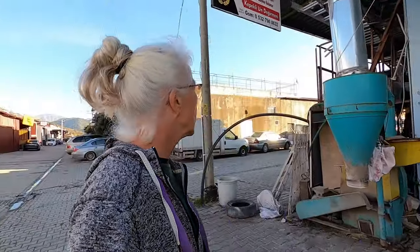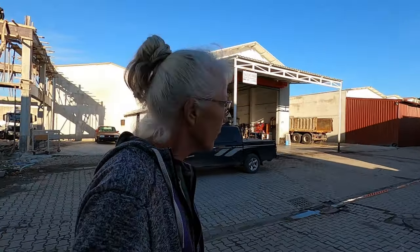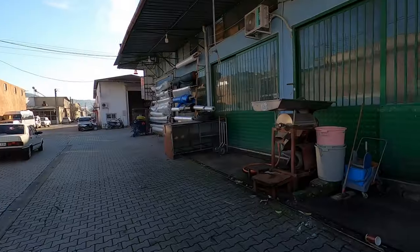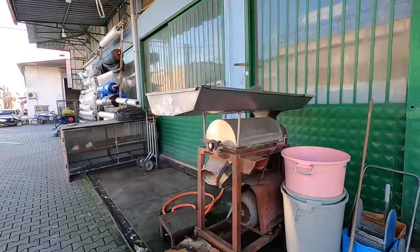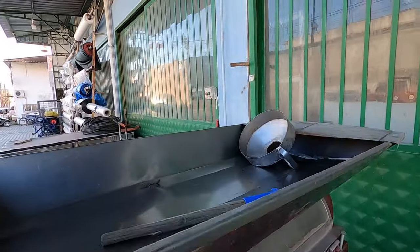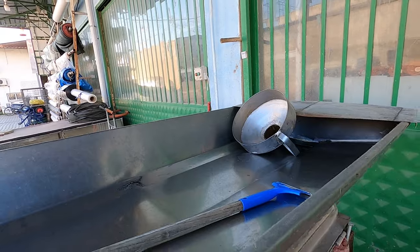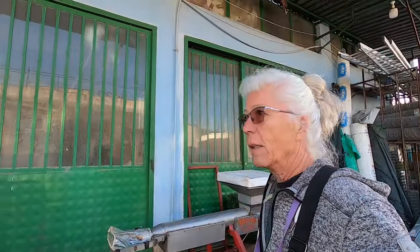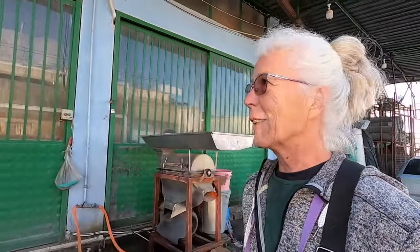Corn. This place has a variety of machines that you can rent. So you can just rent a machine. If you have a shitload of tomatoes, then you rent this one, that one, and you can make your own tomato paste. Let's have a look in the shop. They sell all sorts.